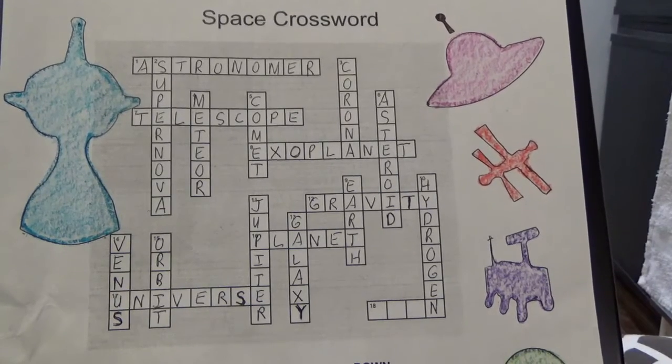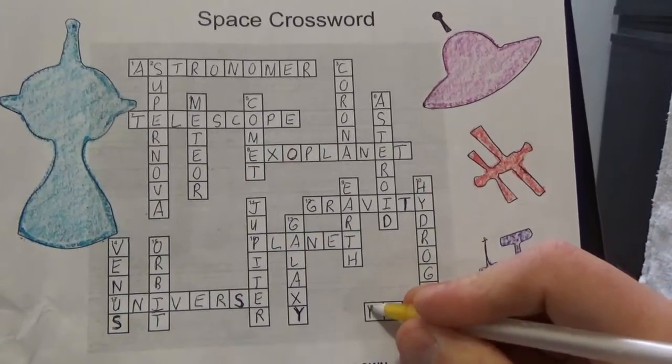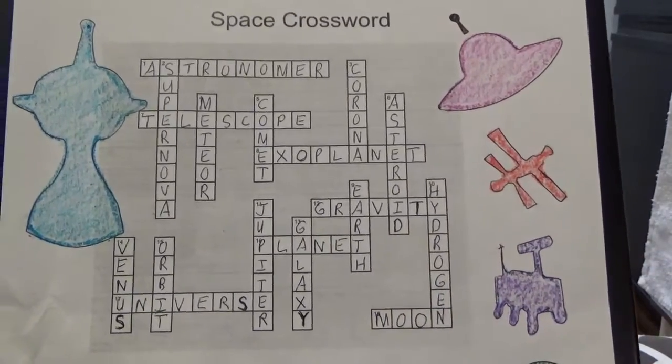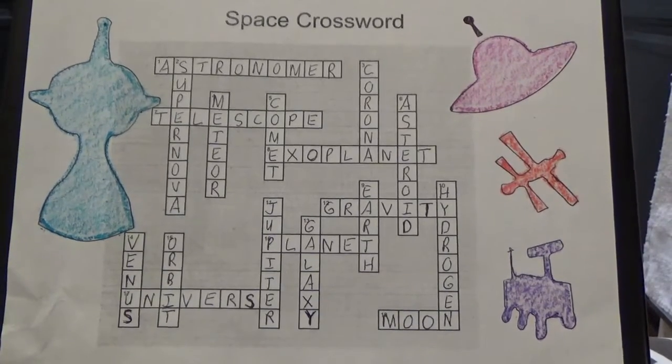And then our final thing is the space race goal, and we all know what that is. It's where Bert and Ernie got lost. The moon. So here we are, minions. I filled it all out, and I did all my coloring, and I'll be right back. See you in a minute.